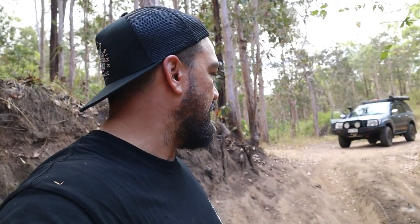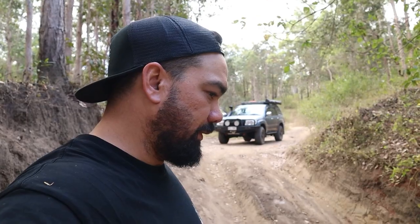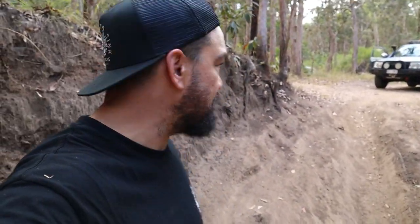Little gnarly exit though. And I don't know if I'm going to hit the first bit, the real gnarly bit. Might be a bit wild for me. Need to get home and on a bit of a time thing now, so the boys have just pulled up. We're going to have a little assess, maybe throw some Max Tracks down, see how we go. Hopefully we don't break anything.